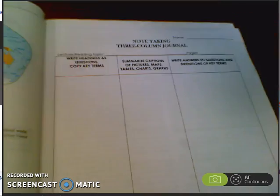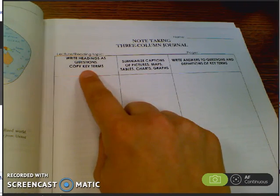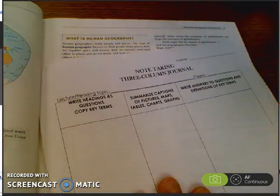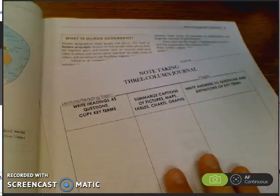So you'll notice the headings for the columns are these. Write headings as questions, and those are the headings from the textbook, like, what is human geography? Already done as a question for you. Easy. And key terms, which in your textbook are bolded, so even better.